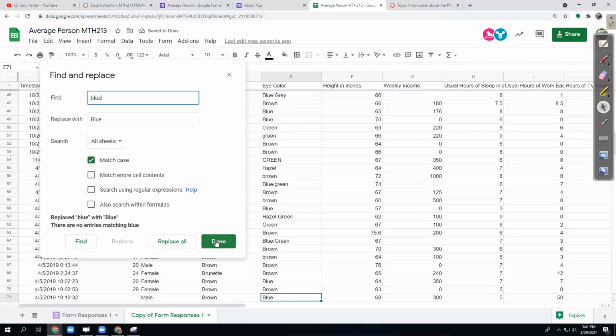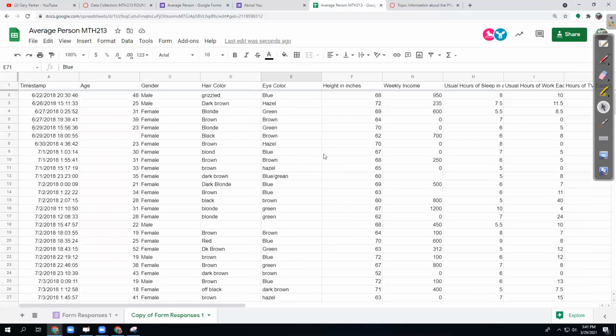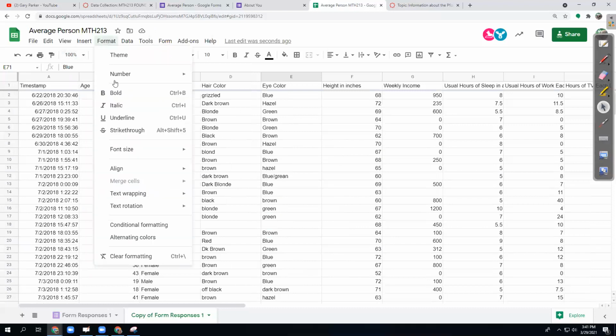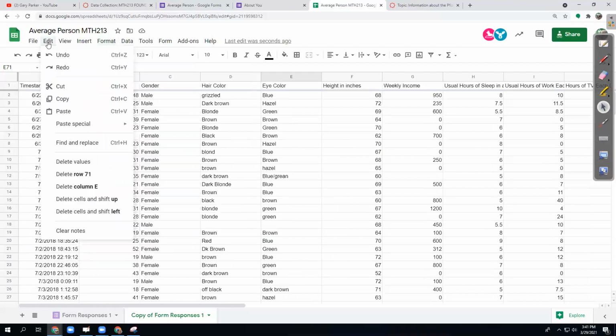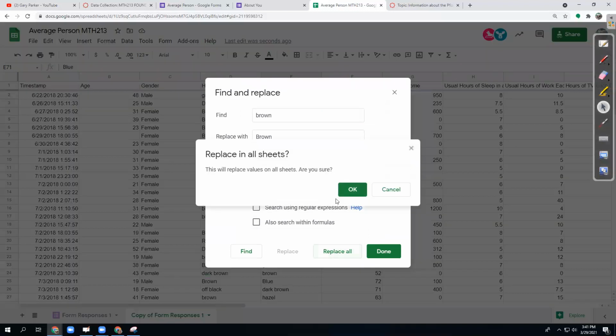Okay, now it's finally done. So again, you could have just done a replace all. So I'm going to do that one more time. Brown. And then we're just going to do a replace all on that. On all sheets.